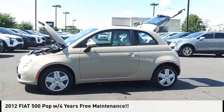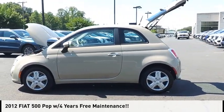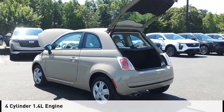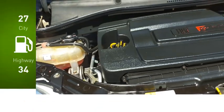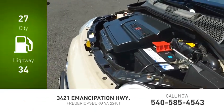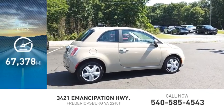Check out the 2012 500. This vehicle is powered by a front-wheel drive, 4-cylinder, 1.4-liter engine. Great fuel efficiency saves you money by requiring fewer trips to the gas station. This vehicle has less than 70,000 miles.